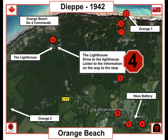You can decide at this point whether you are interested in walking the tour or use your car to access the various stops. Proceed to Stop 4 by your chosen form of transportation. You can begin to listen to Stop 4 on your way to the lighthouse.